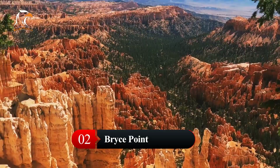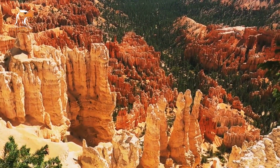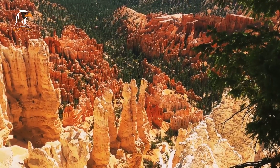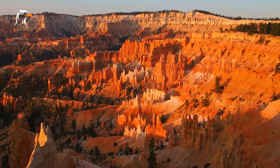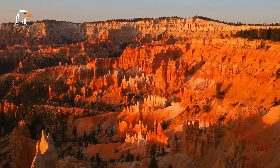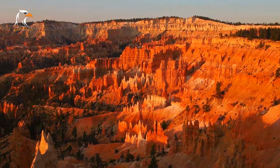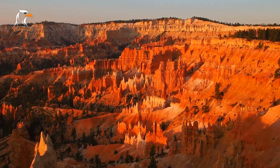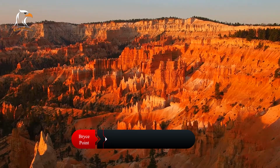One of the most popular viewpoints in the park, Bryce Point, offers stunning sunrises for those willing to get up early. The morning light catches the hoodoos and gives them a beautiful orange glow, and then they rapidly and almost magically change colors. But if you don't want to get up early, don't worry. I promise you the views are stunning any time of day.